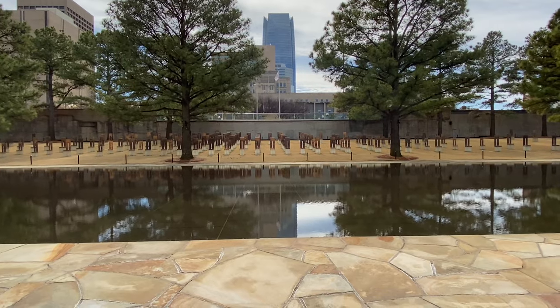Right now we are standing in the rescuers' orchard. This is an area where they've planted trees around the survivors' tree. It represents the rescuers who came in and helped the survivors. That's why it surrounds the survivor tree.